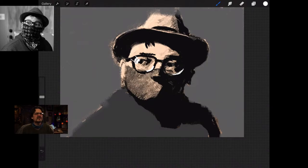So there's different ways you can do this, but the main thing you want to do while you're doing this is thinking big flat tones, big flat masses, because that's the language of paint, right? Not of drawing. So we don't want these things to be line drawings. We want these things to be mass paintings. Okay? I hope that makes sense.